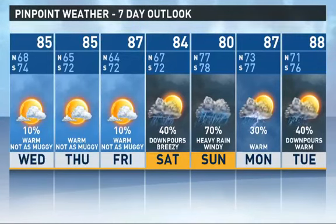So again, the timing still has to be determined because it is not an organized system right now. So things can change. But again, we have to keep an eye on this. So this 7-day forecast is not written in stone because we're not sure exactly where the system's going to be, how strong, and it's not even developed yet. When it develops, that's going to play a big part in the computer models as well.